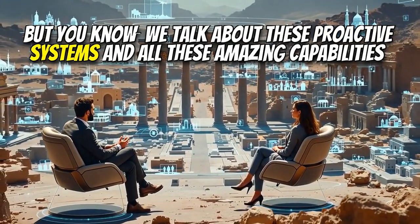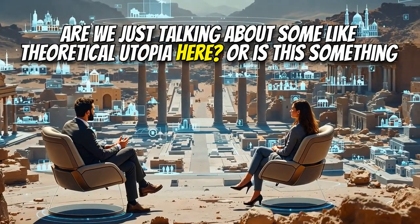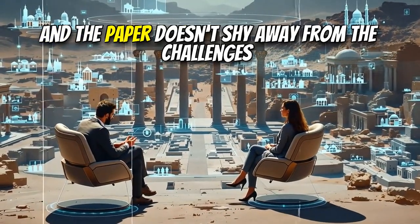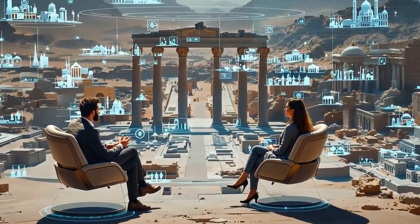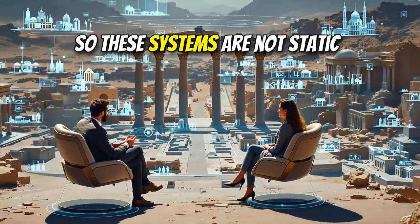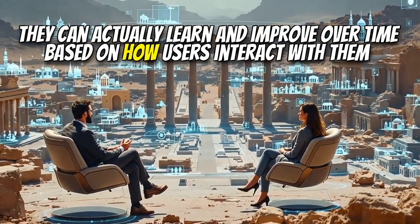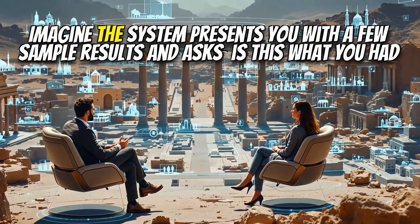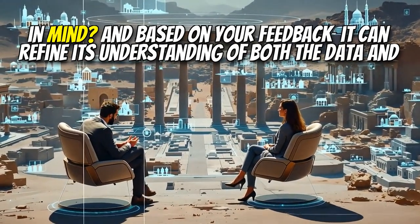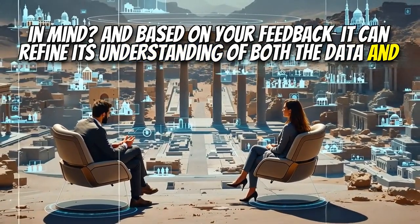But we talk about these proactive systems and all these amazing capabilities. Are we just talking about some theoretical utopia here? Or is this something we can actually build in the real world? That's a great question. And the paper doesn't shy away from the challenges. One of the things they highlight is the importance of user feedback. So these systems are not static. They can actually learn and improve over time based on how users interact with them. Imagine the system presents you with a few sample results and asks, "Is this what you had in mind?" And based on your feedback, it can refine its understanding of both the data and your intent.